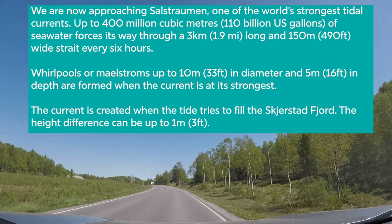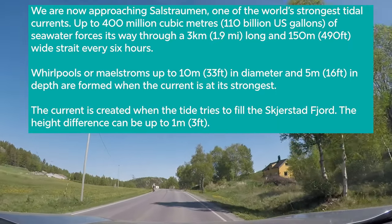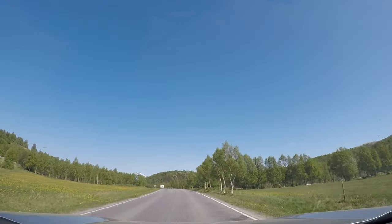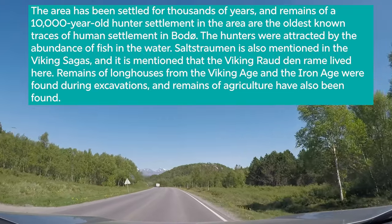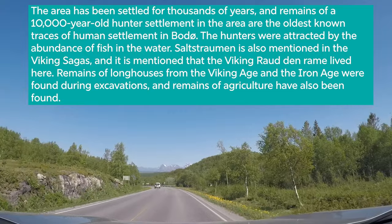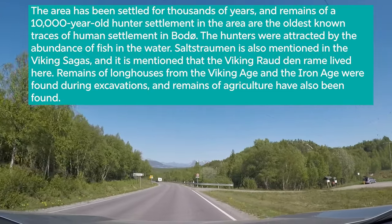So this is a really famous tidal current, and you've probably heard of it if you come with Hurtigruten. They actually do a tour here as well. The area has actually been settled for over a thousand years, and there are remains of a 10,000-year-old hunter settlement in the area, the oldest known traces of human settlement in Bodø.